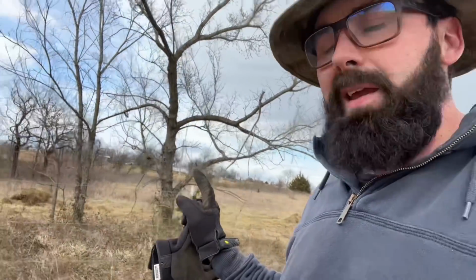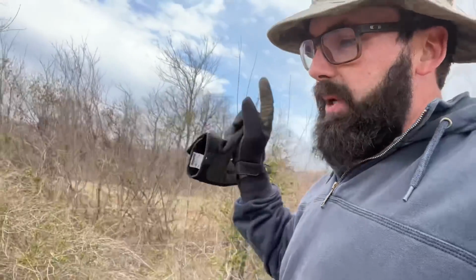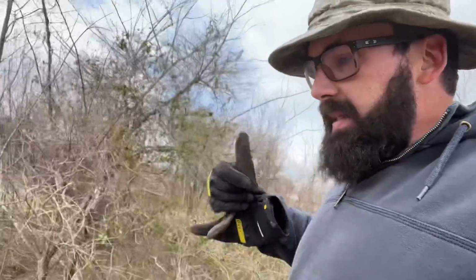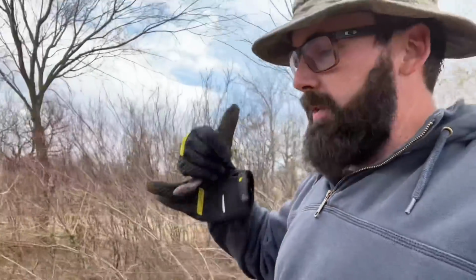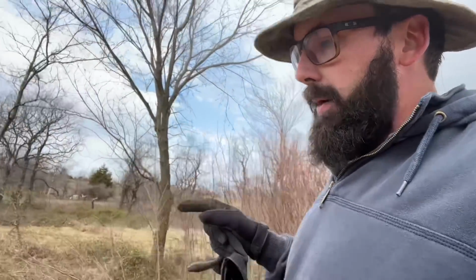All right, so that old boy, he lives way over there. But he's had free reign of this property for the last 7 years. And they keep letting him out. He just runs free. So I'm going to have to do field fence around the property to keep him off.